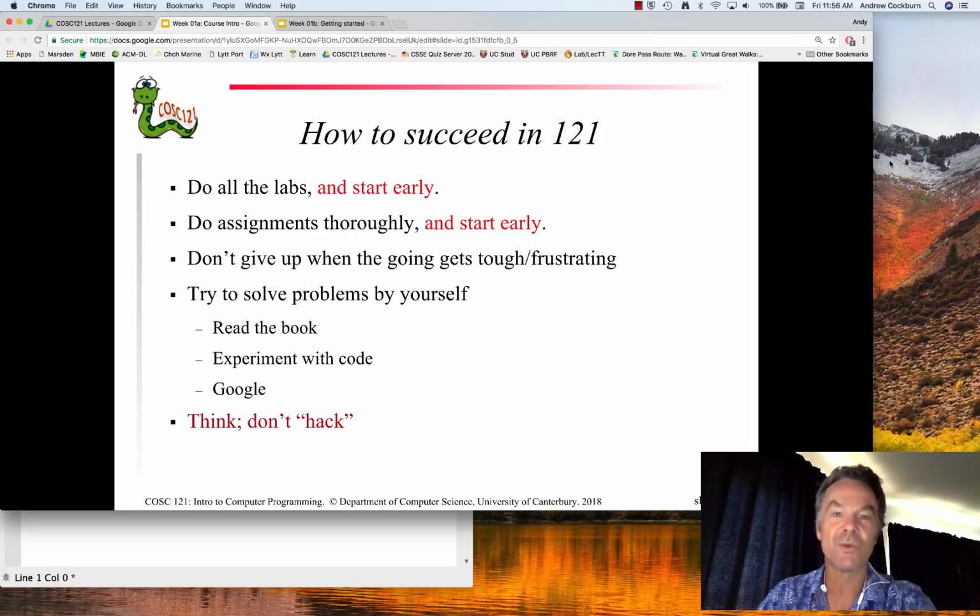How to succeed in 121? Well, I've already referred to this briefly already. Do the labs and start them early. It's very important that you start the lab work early. The same goes with the assignments. When the assignments get released, they'll be available to you for several weeks. Don't leave it to the last minute, because sometimes you'll find you need to work quite hard to get those assignments to a point of completion.